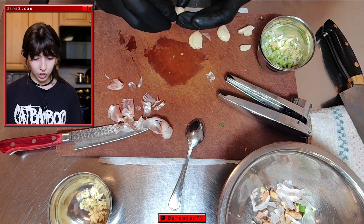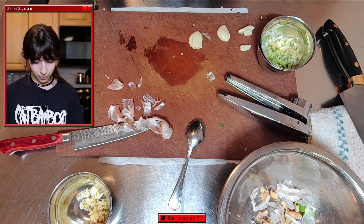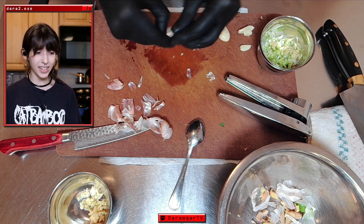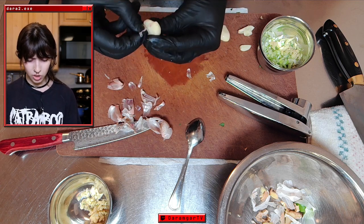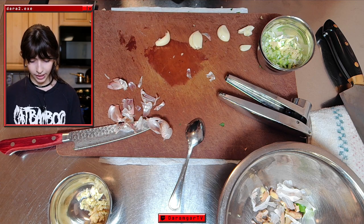This one's being a little bit more stubborn than usual today, and I'm not really sure why. There's this extra growth inside of it that's causing the skin to grow out from under it. Whoa, that's a weird garlic clove. I've not actually had something like that happen to me.